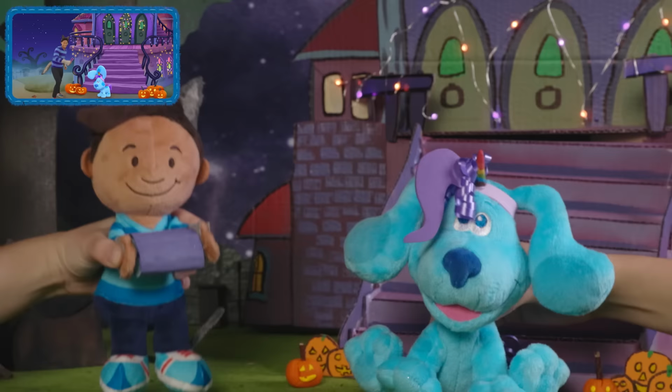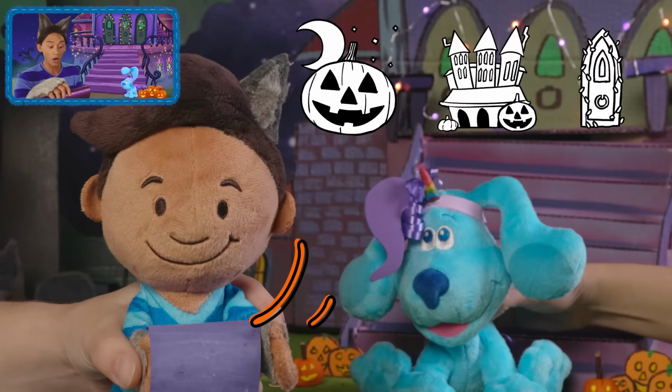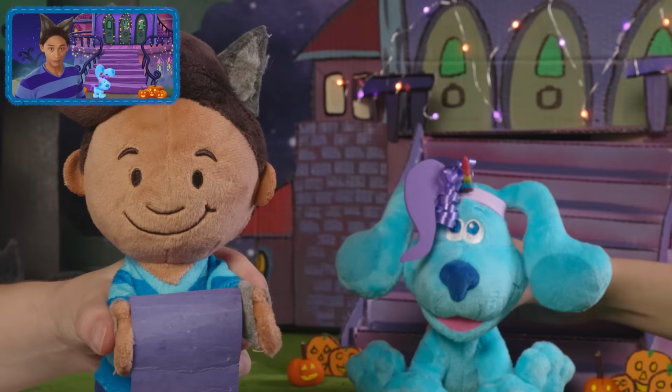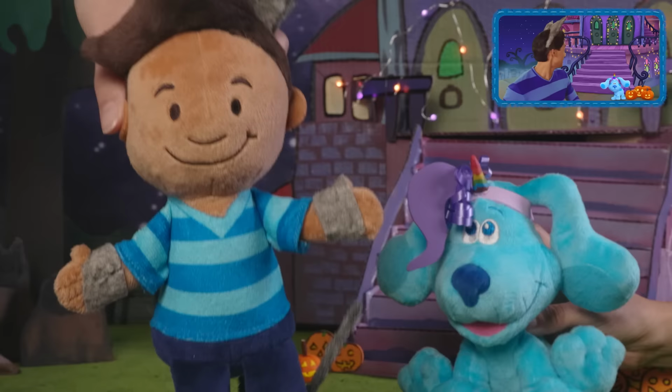Okay. Oogla Boogla, on this spooky night, I'm at Halloween Castle by the door with the most lights. Oh. Okay. By the door with the most lights. That one. The middle door. Let's go.